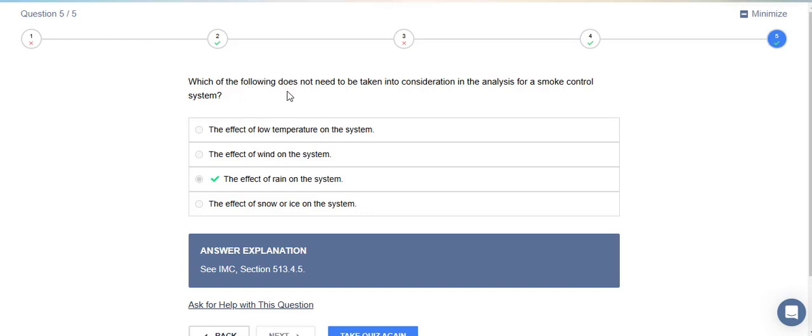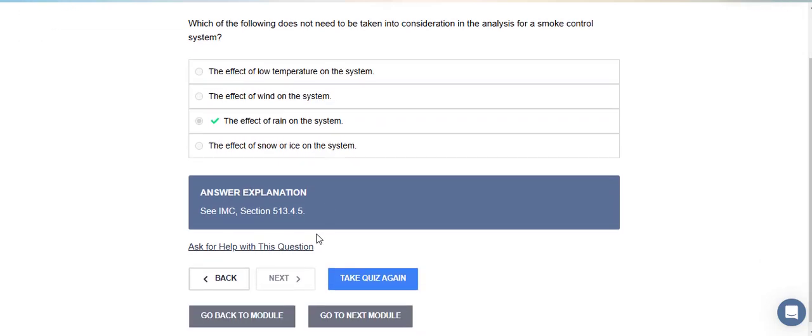Which of the following does not need to be taken into consideration in the analysis for a smoke control system? The effect of rain on the system.